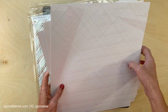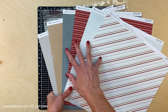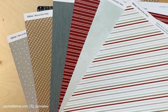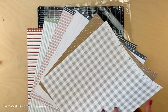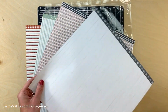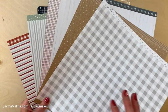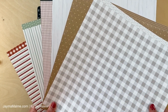So I got that. And then last but not least for paper is the mix-ins. And the mix-ins are designed to go with all of the paper packs from a current catalog. So you get 1 of each sheet, and there's a different pattern on each side. So here are one side, here is one side, and then here is the other side of all of those. Love the wood grain. There tends to be usually a wood grain in each of the mix-in packs, and I'm loving that. And then there's like this denim look on the back, but really pretty patterns that are usually tone on tone or like white and one color, so you can mix in with any of the other paper packs available.